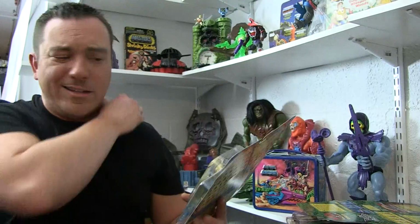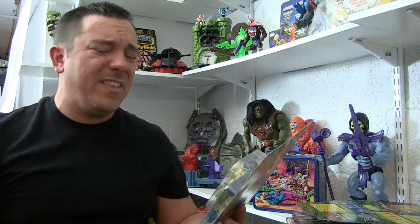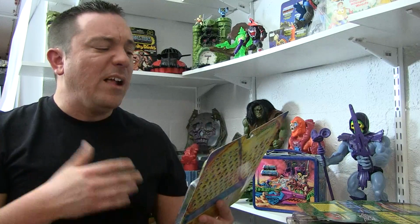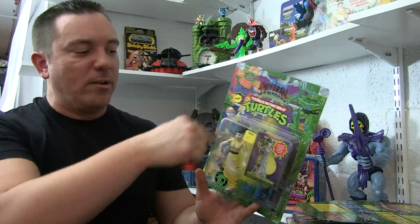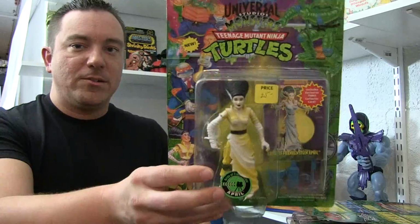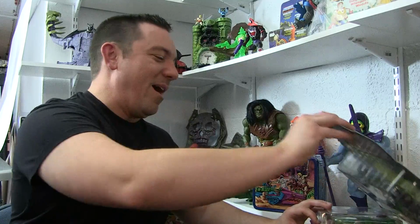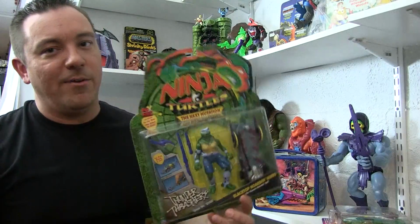Most of the Universal Monsters figures have gotten really pricey now. They range anywhere from like $30 to $50 a piece. I'll eventually start piecing them out, and this is part of Series 2 of the Universal Monsters lineup. So yeah, there you go. Got April to add to the lineup. So pretty sweet.